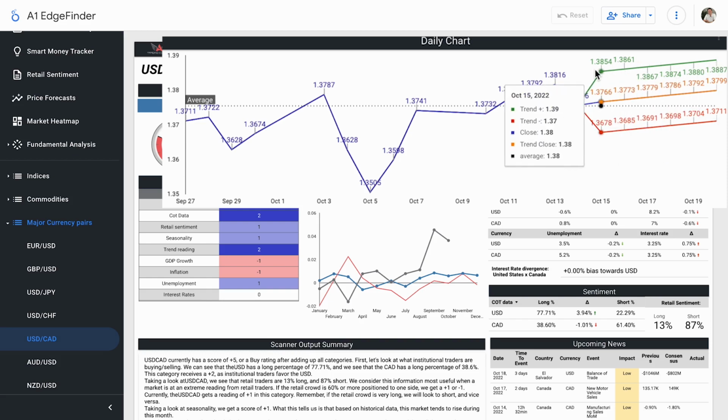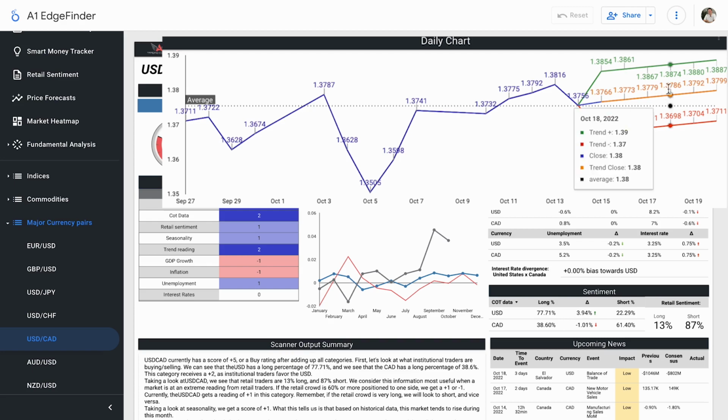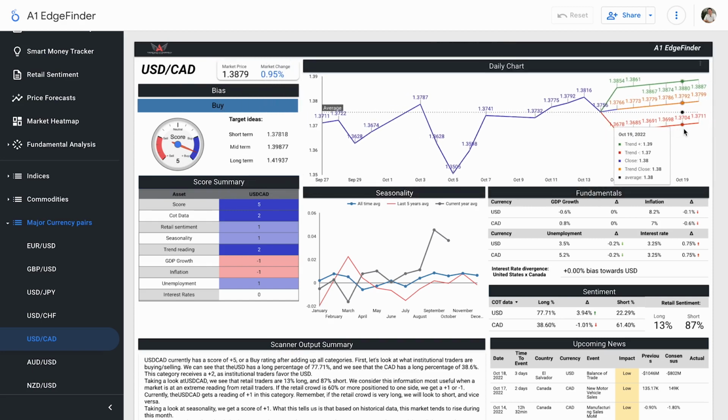This is not saying that if price does well, these are for sure what the numbers are going to look like, but these are some predicted numbers for what price could be around. If it stays neutral and kind of stays on the path that it's been on, we're looking at this orange line here. And if it dips lower, then we're looking at this red line here. Okay, so that was our top buy of the day, USD CAD.